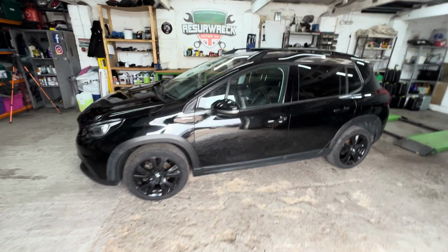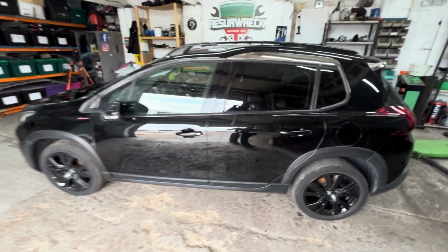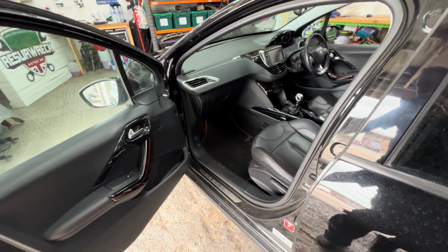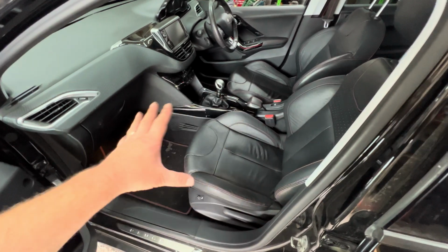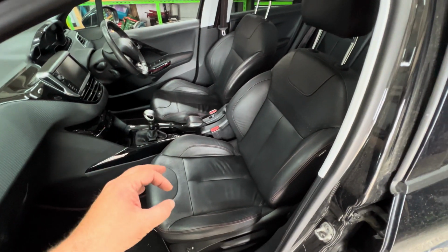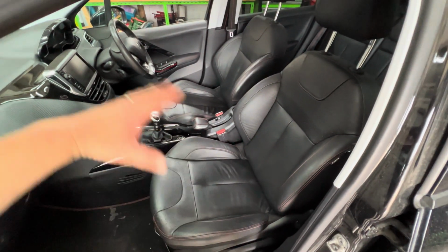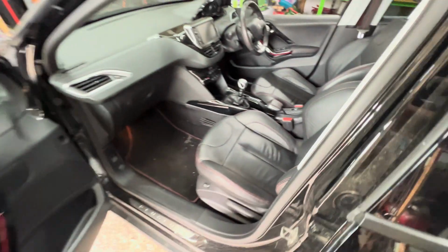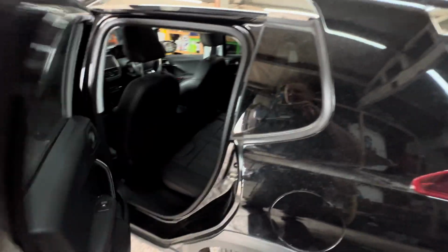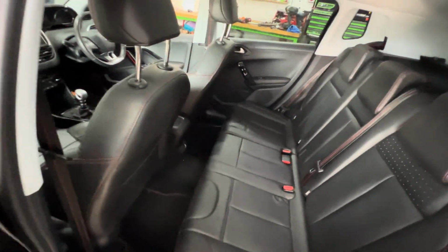Right, guys, this is turning out to be a really, really nice car. As you just saw, I'm going over the interior. I've still got to do the mats on the floor and hoover up around there. But I just wanted to clean up the seats. There were a couple of little bits of white. It looked like white paint, but I don't know what it was. All the seats and all the leather are coming up really nice and clean, and as you can see, it looks like brand new again.